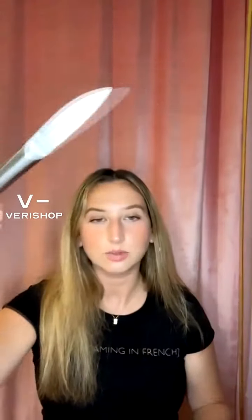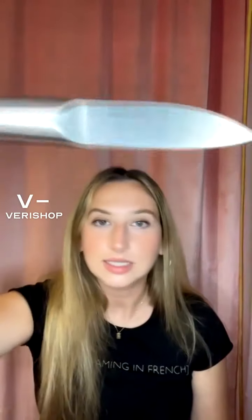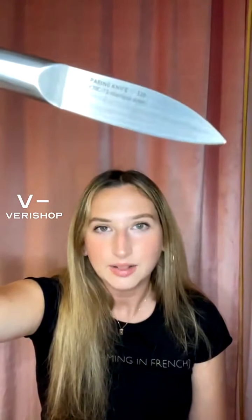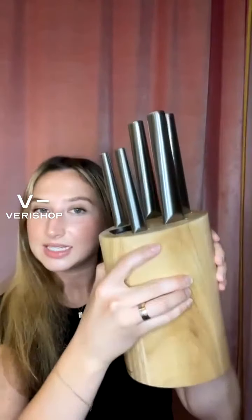And then the last one is the paring knife. Yep, and this one's amazing. Also, again, for just little small things like peeling the skin off fruit, chopping little bits of vegetables, just little things like that. This is perfect for that. And that completes the 5 knives that come in this set.